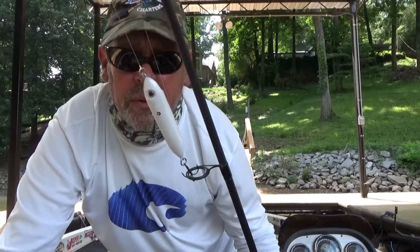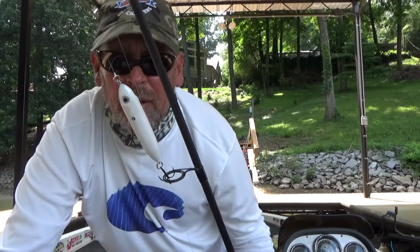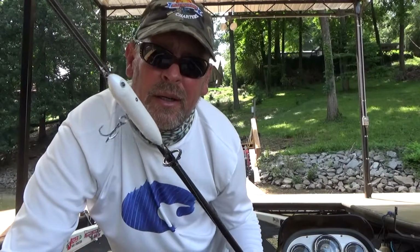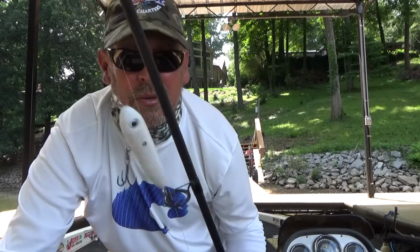usually take a second bait, like a walking bait. This was real good this week, especially with the cloudy skies, overcast, and early in the morning, the white 4-inch walking bait. It caught a lot of fish for me too. So that was the second one.